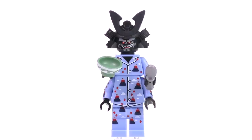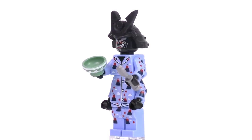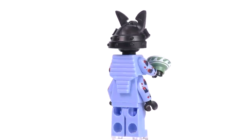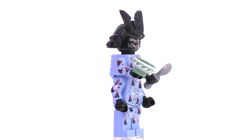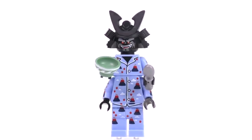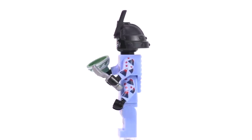The third Garmadon, number 16 in line, is also a pretty awesome guy. This is Volcano Garmadon. Looks like he's really just wearing his nighttime pajamas. They've got volcanoes all over him, little clouds and stuff like that, something that maybe a little kid would wear. And maybe he's having a midnight snack or something, because he comes with a spoon and another bowl.